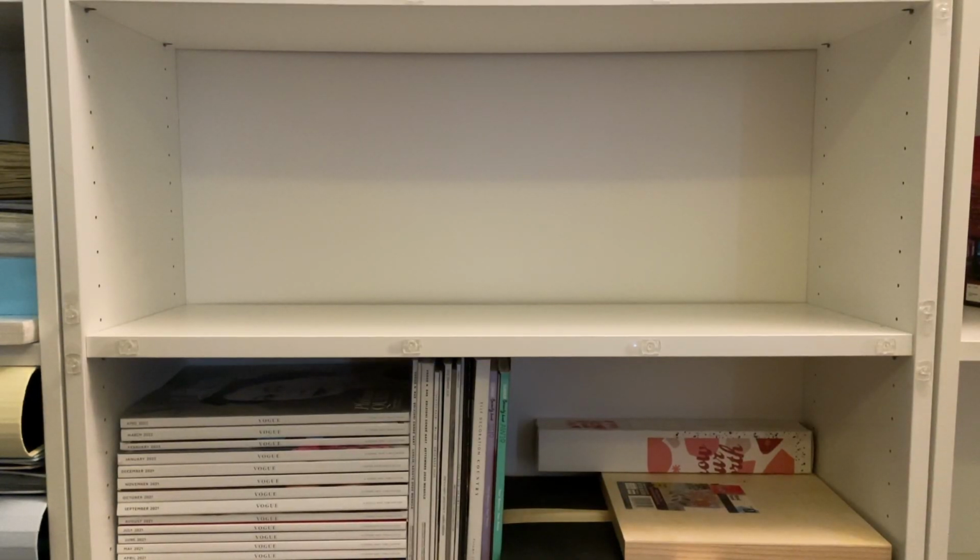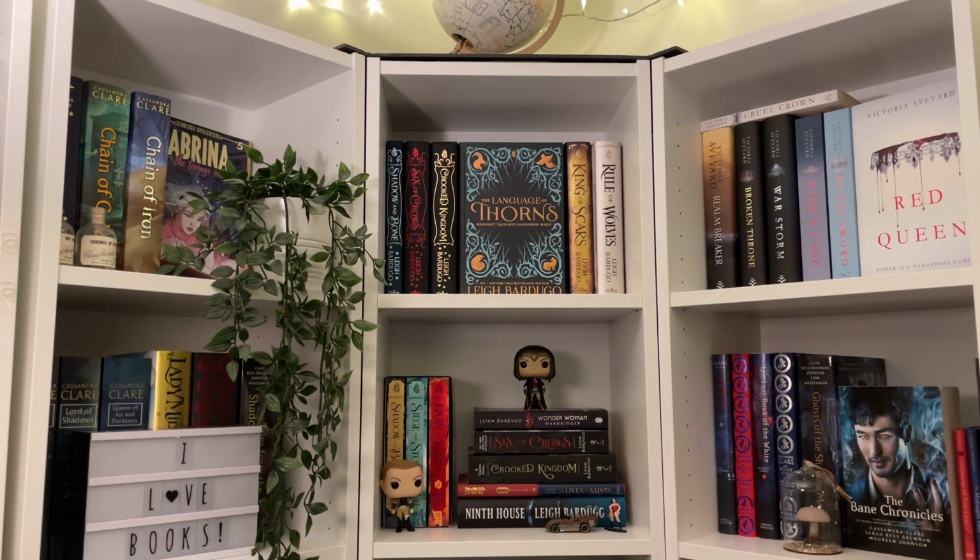Down here we have an empty shelf, and then the very bottom shelf is filled with all of my Vogue magazines and other miscellaneous fashion magazines, as well as a box filled with art supplies. So for these corner shelves, we're going to treat all 3 as one unit, so we're going to go across all 3 top shelves, all 3 second shelves, and so on.